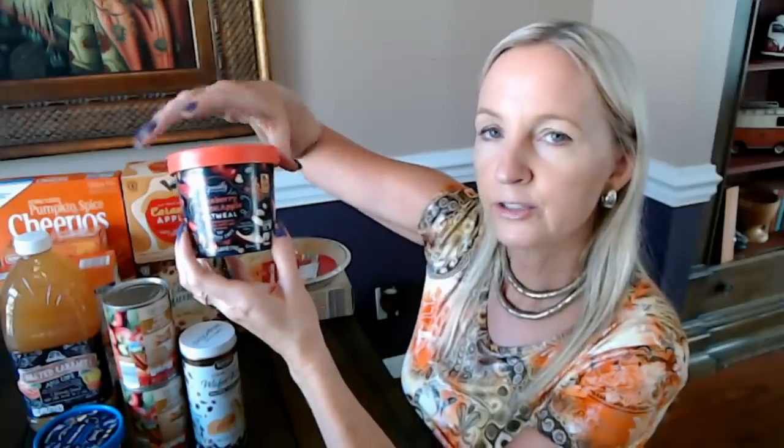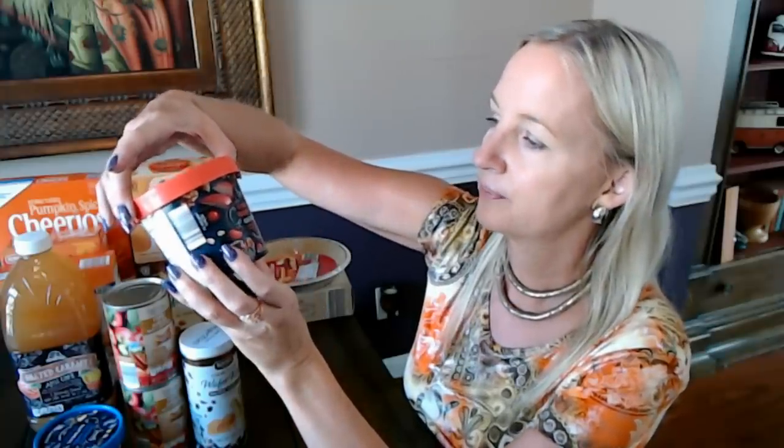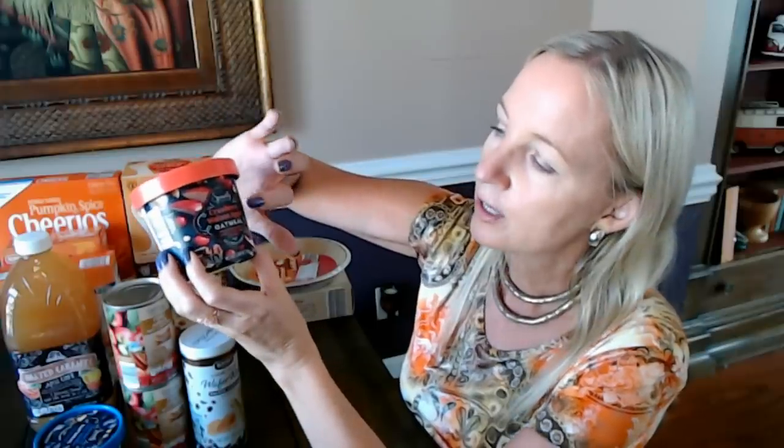So you could do this as an overnight thing too. Just add your milk or whatever the night before. Stir it up and enjoy it the next day. So that is a cranberry walnut apple oatmeal. And of course, it's just like a little single serving of oatmeal.